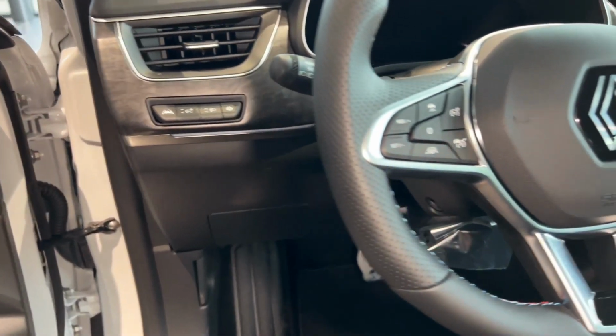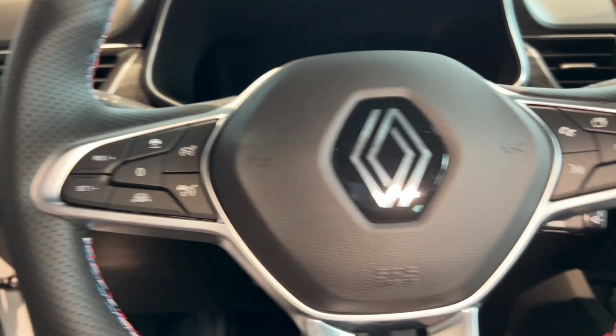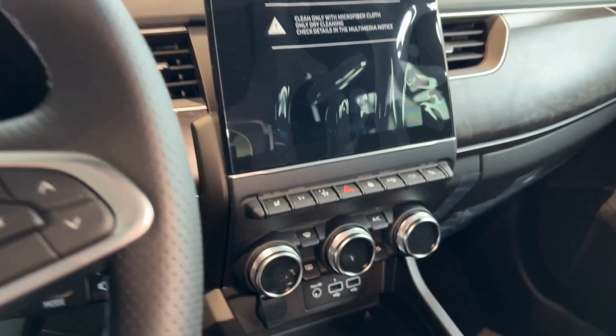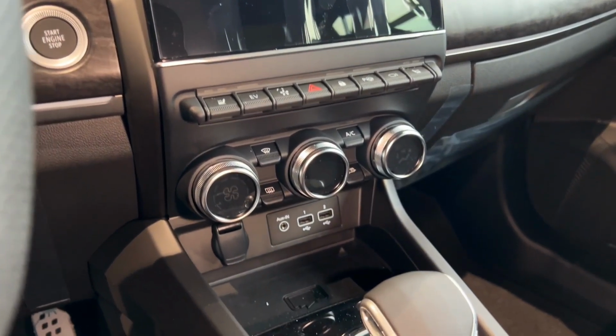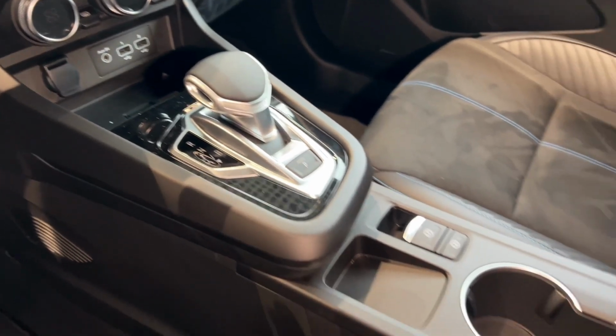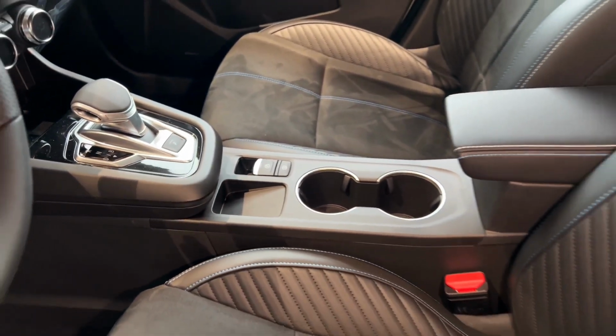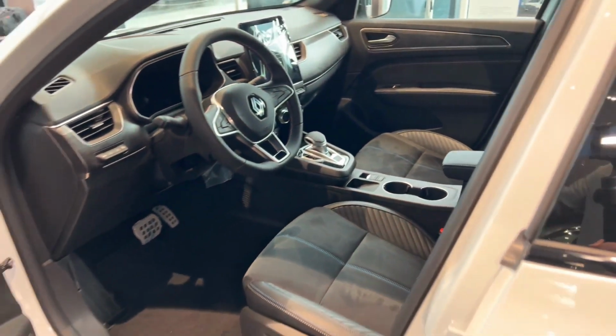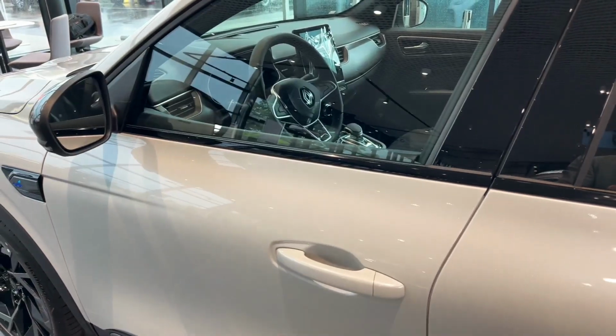In terms of technology, the Arkana 2025 also stands out. Now, the vehicle offers a surround view camera that makes parking maneuvers easier. The multimedia system has also been improved, now featuring wireless Apple CarPlay and Android Auto, as well as a wireless charging pad for mobile phones, offering users greater convenience.